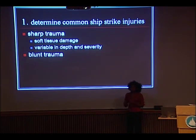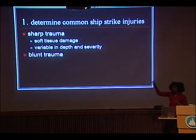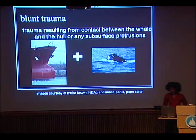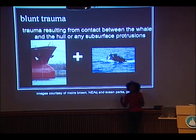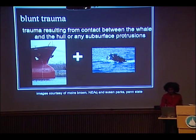So in general, what I found was that with sharp trauma injuries, we see a lot of soft tissue damage. We also do see the propeller can penetrate into the bone as well. But the trauma is quite variable, both in severity and depth. So it's not particularly great in terms of being able to predict the outcome. Many of these animals actually do survive much lower level sharp trauma.